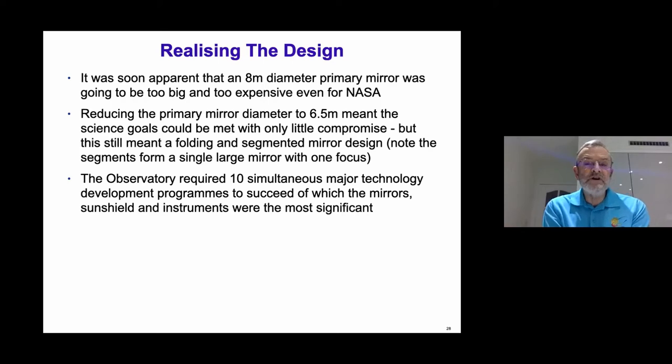But the observatory required 10 simultaneous major technology development programs to succeed. Now, that is a phenomenal project to attempt. If you do one major development program on a project, that is pretty risky. To do 10 is audacious.